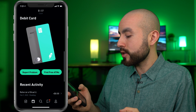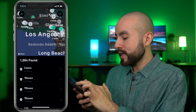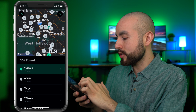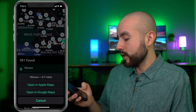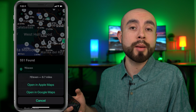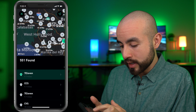Also guys, if you scroll down to your debit card, you can also find Fee Free ATMs. And you can see guys, there are many Fee Free ATMs, and it'll show you the locations as well as how close they are to you. Pretty cool. You can find places, let's just say 7-Eleven, and you could even open it up in Google Maps to direct you there to withdraw your funds or deposit funds if you ever need to into your Robinhood cash management account. So very cool. You can find your fee-free ATMs there as well.